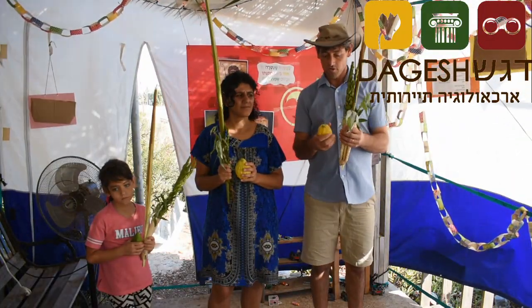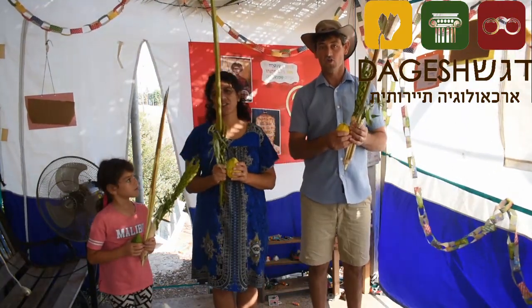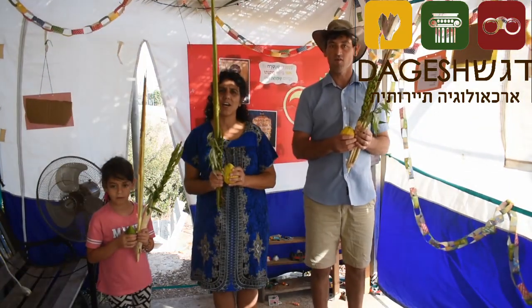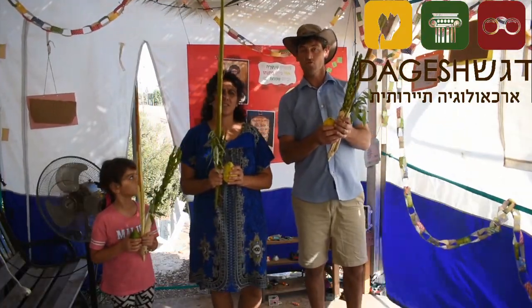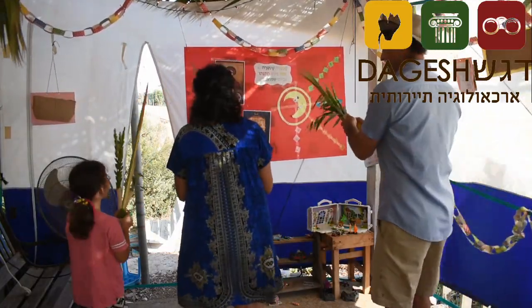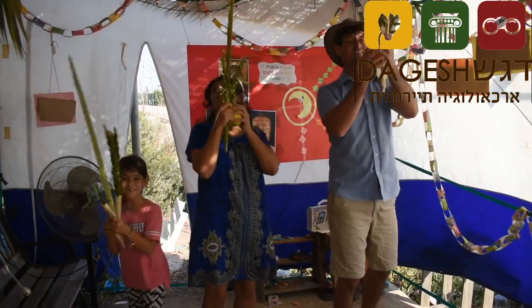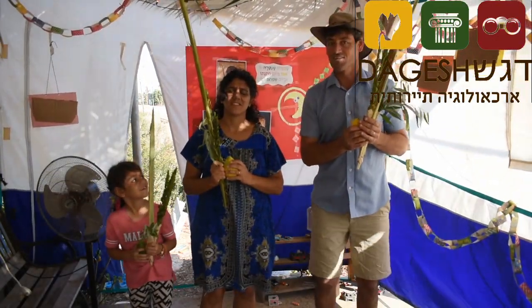We take the 4 species and then we bless. Baruch Ata Hashem Eloheinu Melech Haolam Asher Kiddushanu Bemitzvotav Vetzivanu Al Netilat Lulav. And then you have to shake it. So this is Netilat Lulav.